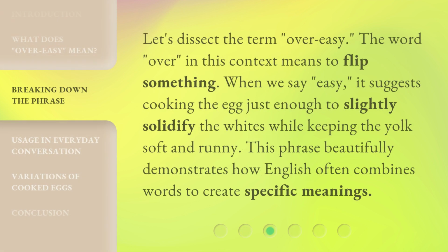Let's dissect the term over-easy. The word over in this context means to flip something. When we say easy, it suggests cooking the egg just enough to slightly solidify the whites while keeping the yolk soft and runny. This phrase beautifully demonstrates how English often combines words to create specific meanings.